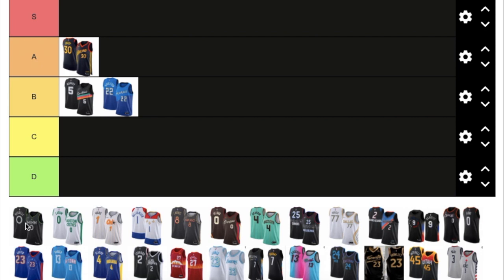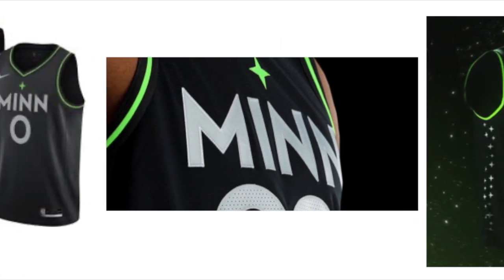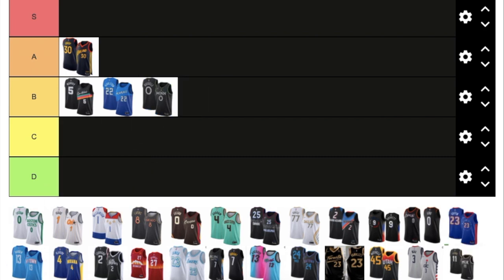Alright, next we have my team, the Minnesota Timberwolves. Honestly, I think this is one of the cleanest jerseys out of the group. I love the lining, the green star right in the middle, the stars going down the side. That being said, it is kind of a basic jersey, although I'll definitely probably be getting this. B tier.